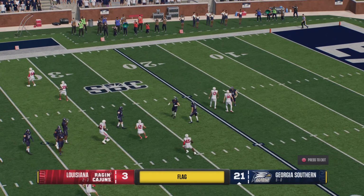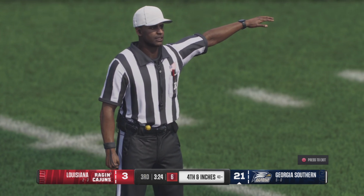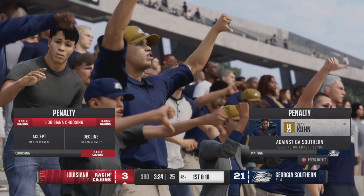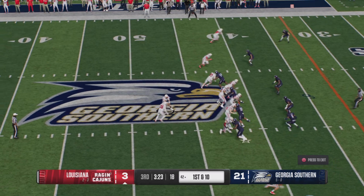Here's the fair catch, but there is a flag on the field. We might have to do this one again. Roughing the kicker. Defense. So the decision has been made, and the coach will take the penalty. So the offense keeps this drive alive thanks to the roughing the punter penalty.